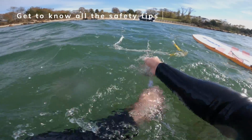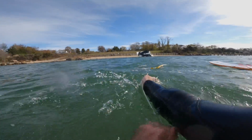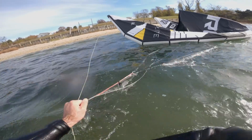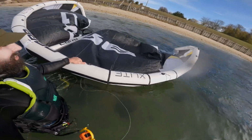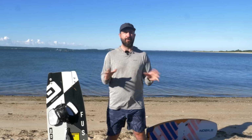Those safety tips are really gonna help you out if you ever get into a difficult situation later. And if you're not comfortable doing a self-rescue, if you're not comfortable handling the kite, if it backstalls and falls out of the sky, you're not gonna be confident riding out there on your own, even at the safest beginner spot with all of your friends. So pay attention to those safety tips.